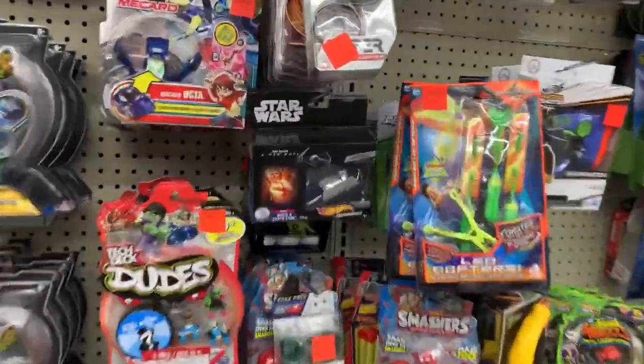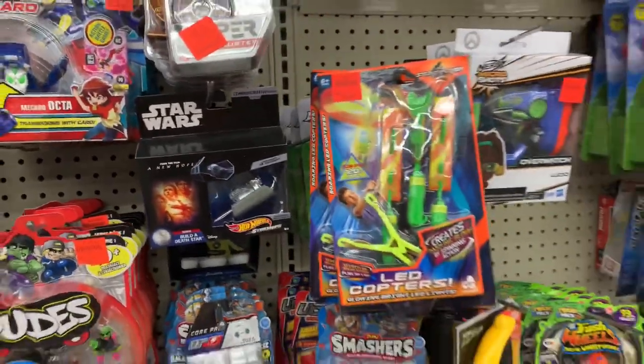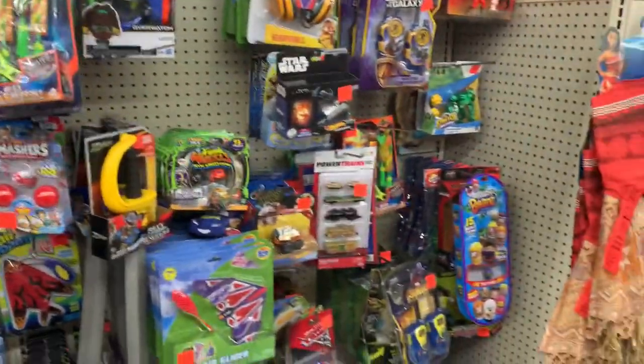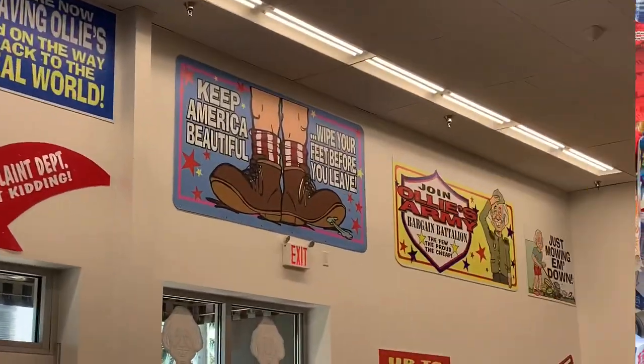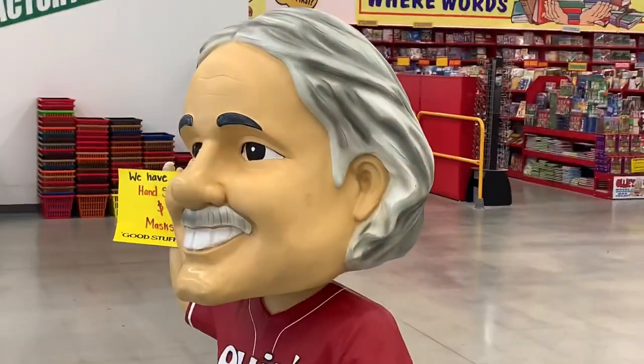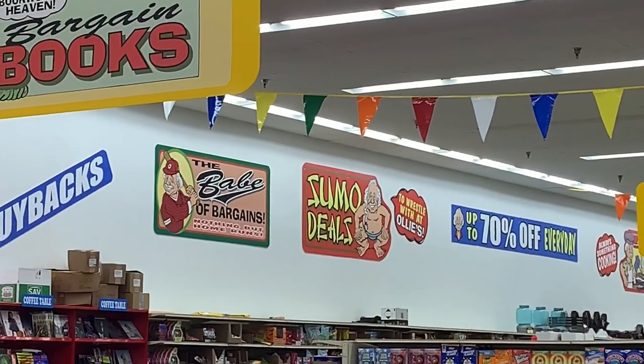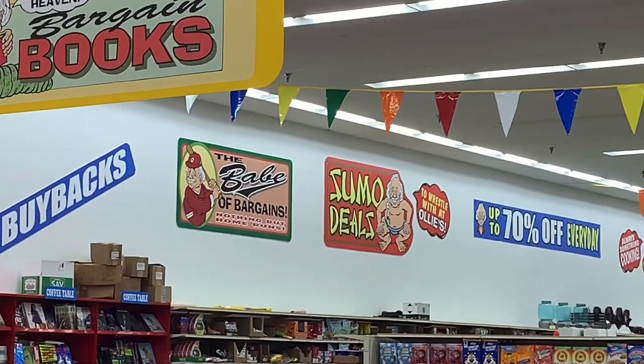This is still tempting though, Darth Vader's TIE Fighter. Tempting, tempting, tempting. All right. Goodbye, Ollie's. Thanks for the sumo deals.